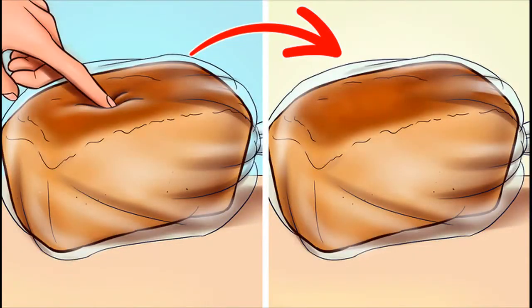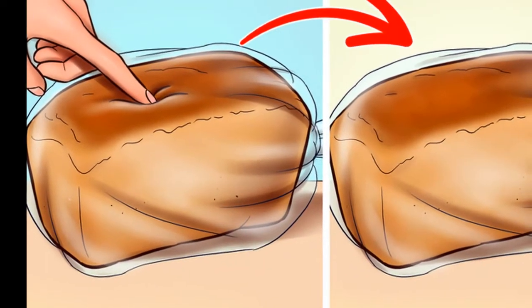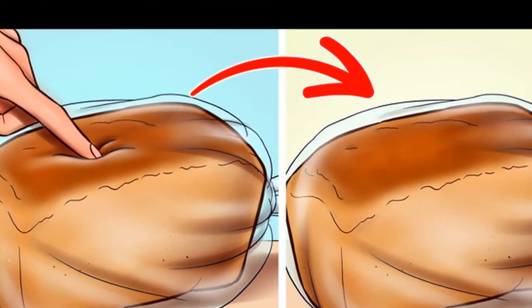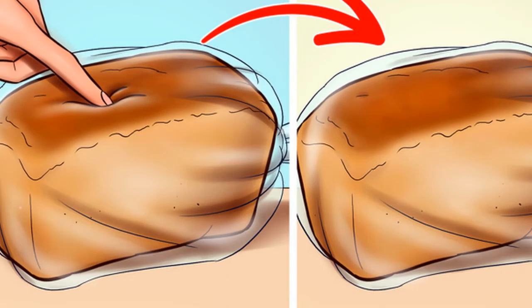Bread. Go to the ingredients label and look for the first word on the list. If it's whole wheat flour, you've made a good choice. This flour will provide you with more fiber and vitamins than enriched bleached flour. Lightly press onto bread. If it returns to its original form, this is high-quality bread. If your finger mark remains on the bread, it might be a sign of an incorrect baking process or that it has been previously frozen.